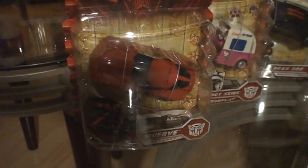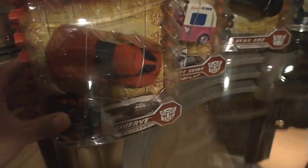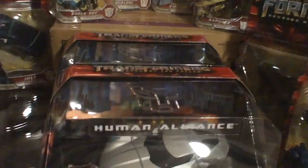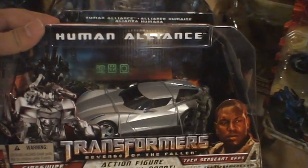Also picked up Swerve when I was down there, who is sleek like Sideswipe, and I also got Ejector. When I was down there at the Target, I found the one and only human alliance Sideswipe that they had, so I picked that up.